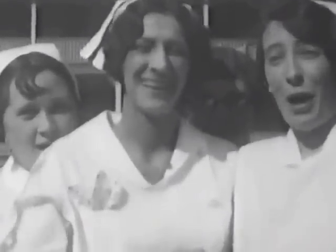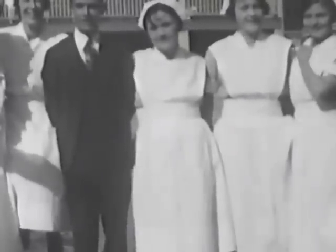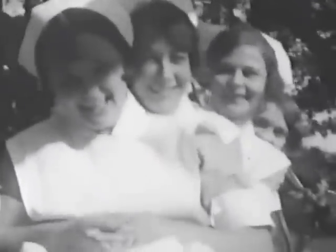Did the nurses stay for a long time, or was there a lot of turnover where they would quit and new ones come in or become ill? A lot of nurses stayed. They would marry other employees here and lived here. There's a lot of the nurses still that came here as nurses, married somebody, and still live here in the area.